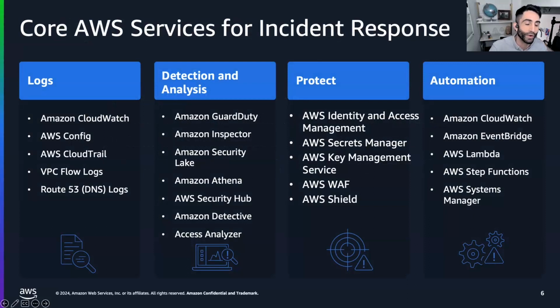response. But we have our log focused services, we have our detection analysis focused services, we have our protection focused services, and we have our automation services. And I'm not putting these in a box. A lot of these services do transcend these boxes that we put them in on this slide visually, but I want to break them down for when you see them again next.